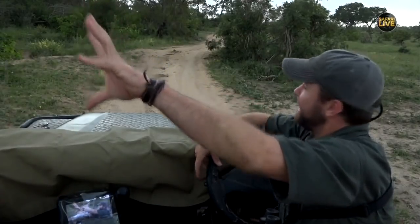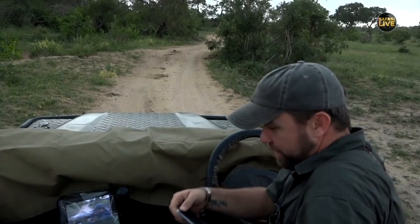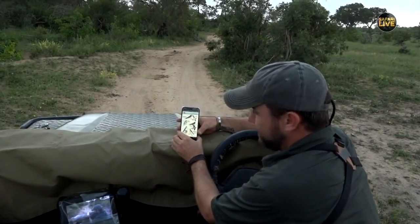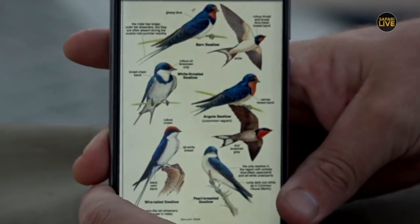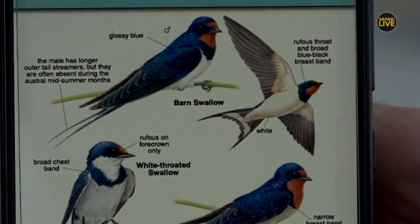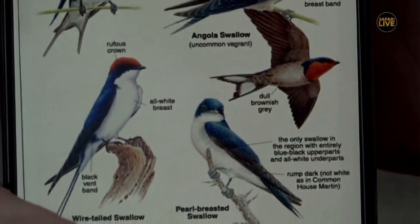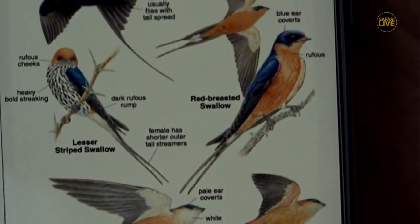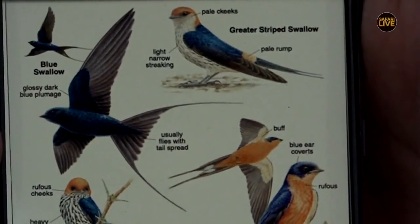The lightning is off that side, there's thunder on this side, the swallows are going absolutely nuts at the moment. CNAC wanted to know about swallows, swifts and martins. Now, Senzo, I'm sorry, but if you could help me here. Here we have one page of swallows. So there we can see the barn swallow, white-throated swallow. Did you see that lightning? I saw it, sorry. Angola swallow, not in South Africa. White-tailed and pearl-breasted. And then that is just one page. And then I go again, there's more swallows. The mosque swallow, red-rumped, red-breasted, lesser-striped, greater-striped, and then the most endangered of them all, the blue swallow.